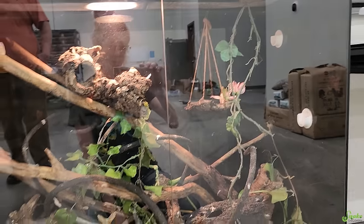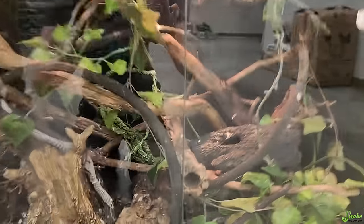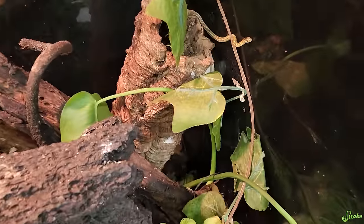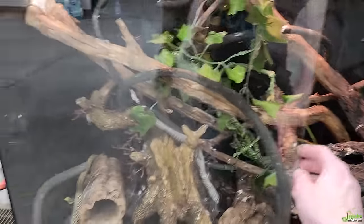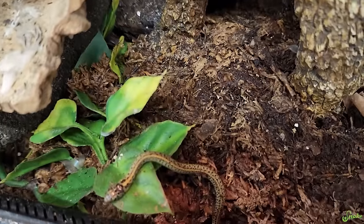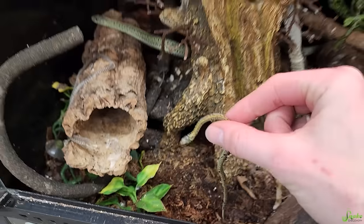Figured today we would officially introduce you to our golden garter snakes, because they haven't really had an official introduction on the channel, but these are a really special garter. Oh, come here. Oh my gosh. Oh, they had babies.